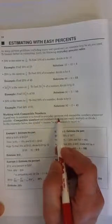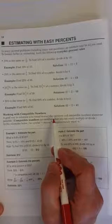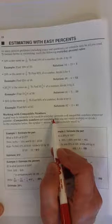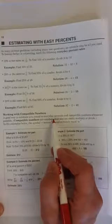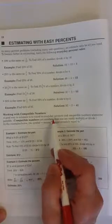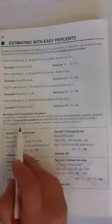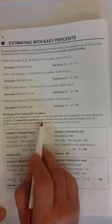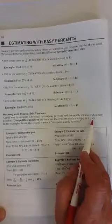Now, everyday percents would be the percents that are equivalent to our common fractions. Everyday percents would be 50%, 25%, 20%, and so on. And then what is meant by compatible numbers is this. Compatible numbers are numbers that you can easily multiply or divide.